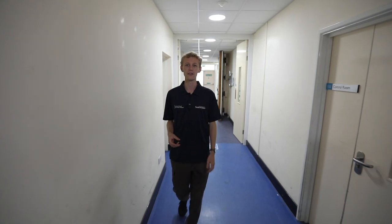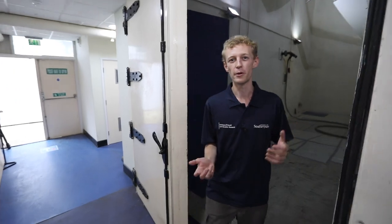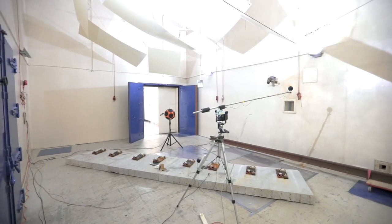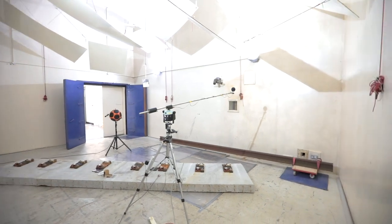As we continue walking down the corridor, we'll move towards the reverberation chamber, which is designed to be the exact opposite of the anechoic chamber. In the anechoic room, we try to minimize the reflections, whereas in the reverberant chamber, we're trying to have as many reflections as possible. The walls are very hard, and so the sound reflects off them.